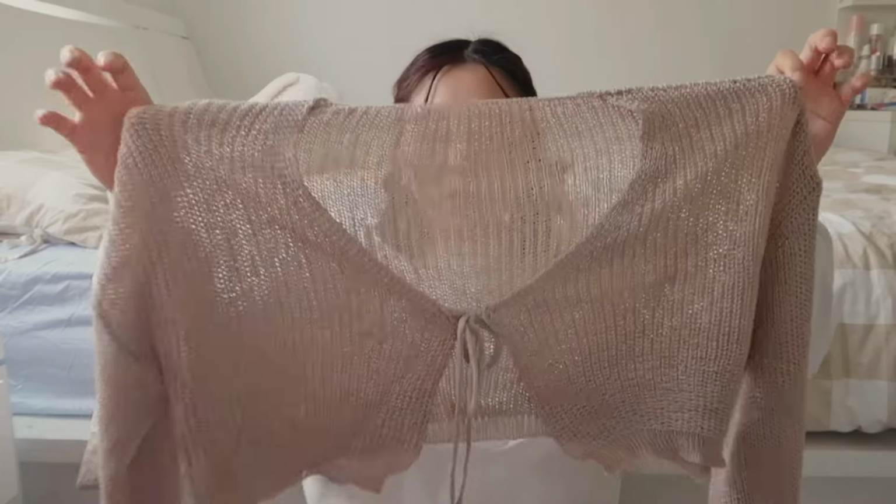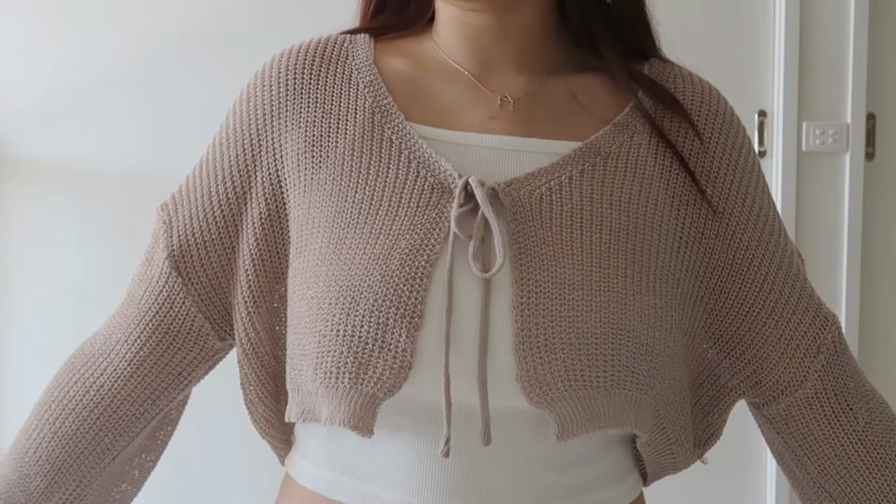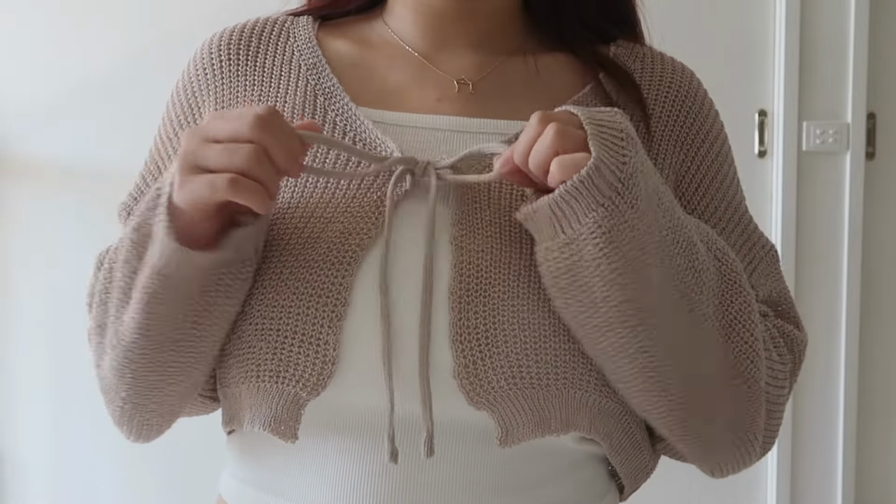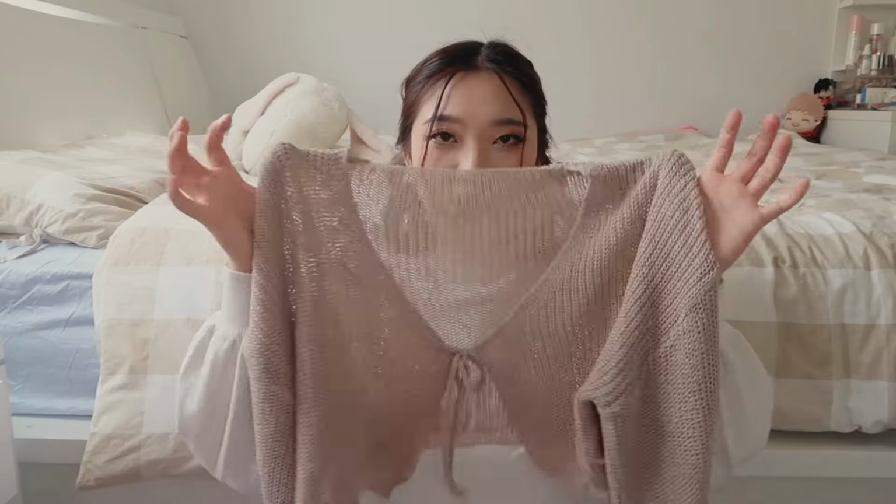I think I picked these up from one of the shops in Harajuku. It is this really cute taupey brown knitted kind of shawl jacket. It's like a cute over jacket, but you can also wear it as a top. It's just this really nice thin knit sweater. I'll include try-on videos of all the pieces just so you guys can see. But I picked this one up.